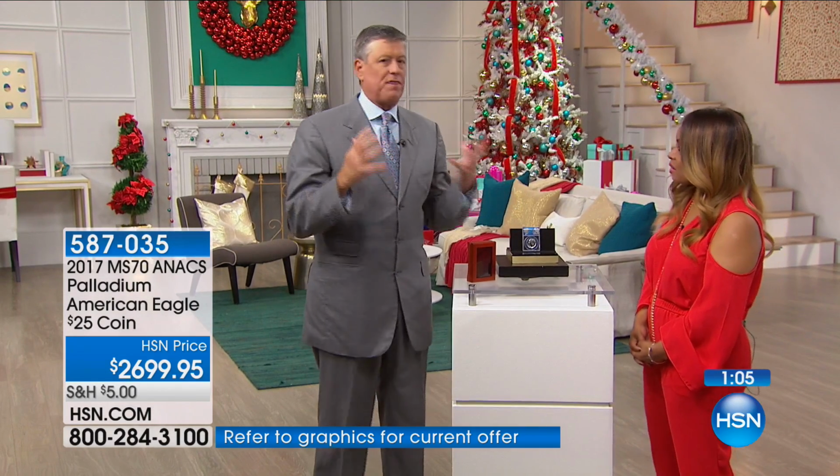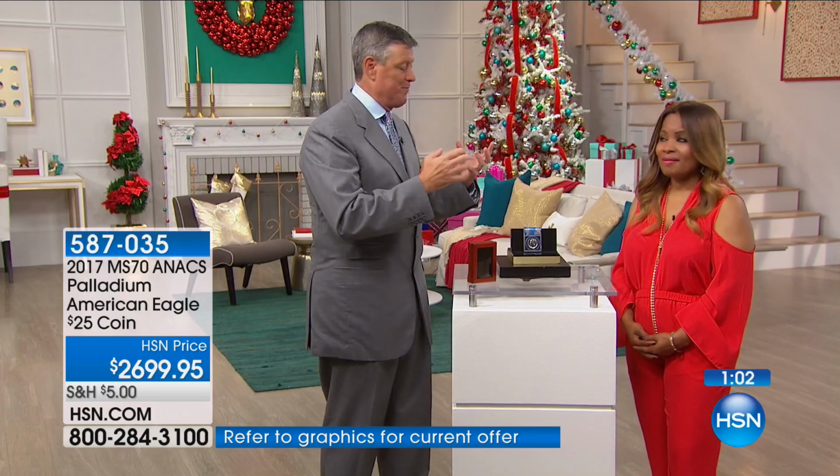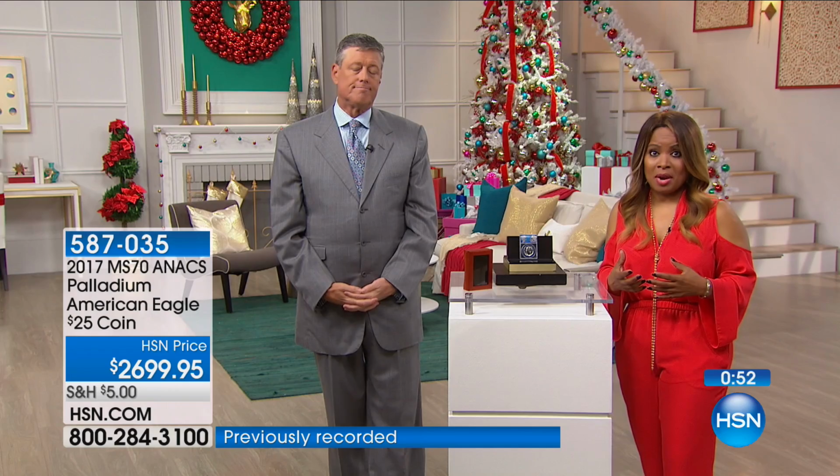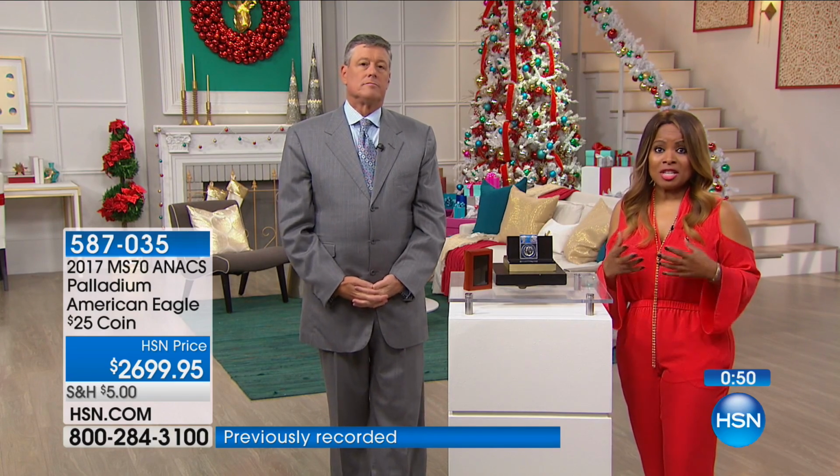I mean, there is nothing about this coin that makes it not be one of the most collectible coins that we've offered for the entire year. Well, I'm excited, and I'm excited for those of you who are able to grab it. I would not miss it. This is going to be a coin that will be talked about for years and years to come.